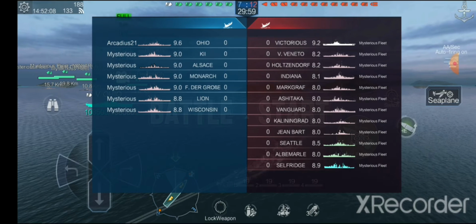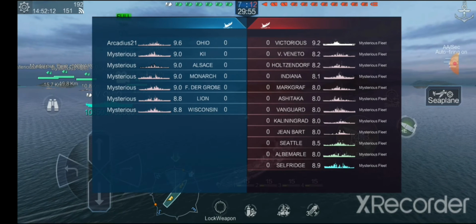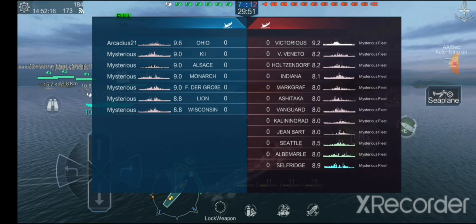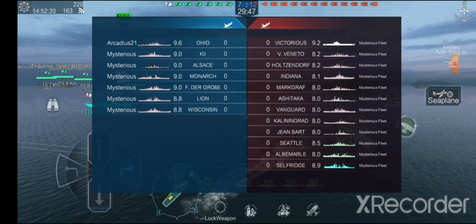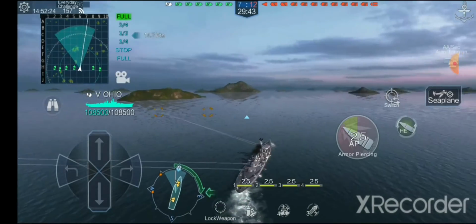Let's see here. What else? Well, they don't have Lenin and they don't have Navarino. But those are literally the only two battleships, I think, at this tier. Well, no, they don't have a North Carolina either. Interesting. Well, regardless, there is a ton of battleships.